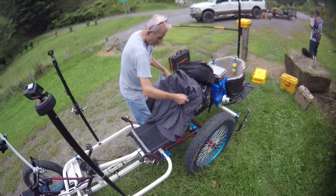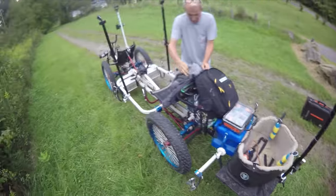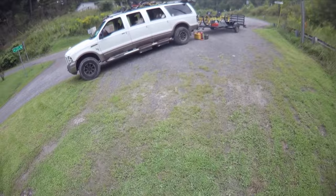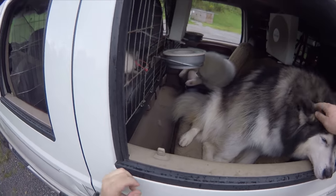How are we looking? Is it going to keep raining? Okay. We're set. I'm set. Put my vest on. I'm walking in front. Excuse me. Now the dogs are really patient, folks. That's because they've done this before.